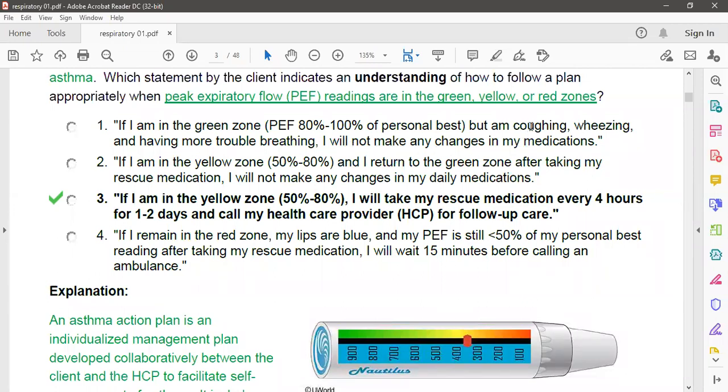But here is the missing information, it is not understood. When you are in the green zone, you do not have any sign and symptom of the disease, like no wheezing, no coughing, and also saturation of oxygen will be up.